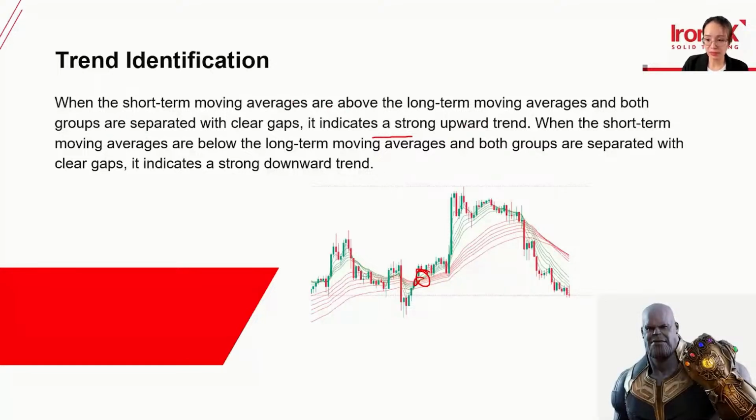Basically, when the short-term moving average is above the long-term, green above red, and both groups are separated with a clear gap, that indicates a strong uptrend. When there's a gap between the green and the red lines, we already know it's a strong uptrend. When the short-term moving averages are below the long-term, green crossing below red, and you can see the gap here, it indicates a strong downtrend.